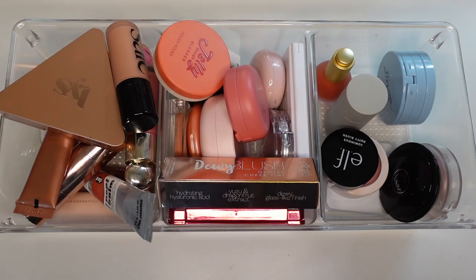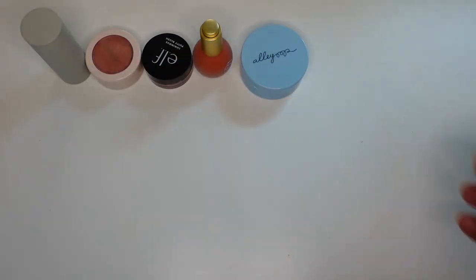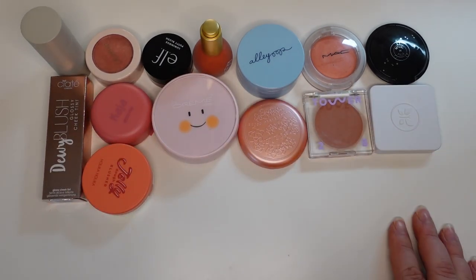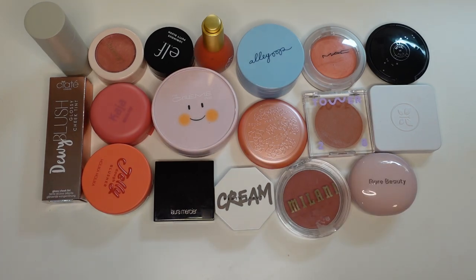Okay, so here are all my liquid and cream blushes. I'm going to do the same thing and just take them all out and lay them out. I probably won't get them all in one frame, so I'll just fill it up and then we'll switch. Okay, we'll do this group first.